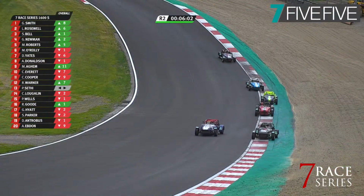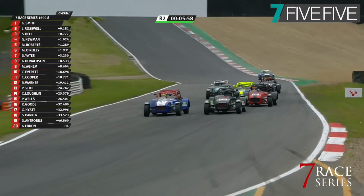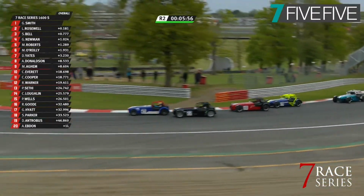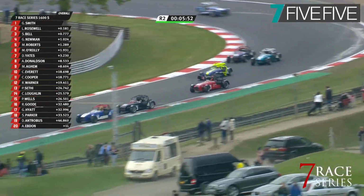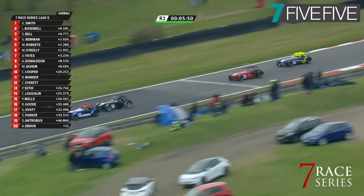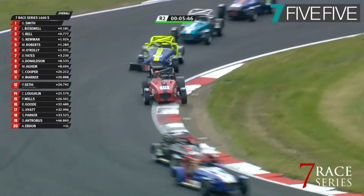So there, Smith goes wide, Rosewell dives up the inside. They very nearly made contact, so they might nearly make contact again at Druids, but Rosewell goes through. He had the inside line, he brakes as late as he dares, and that time around he got the job done. That was a good move, but it all started with Gary Smith running just a fraction too wide at Paddock.